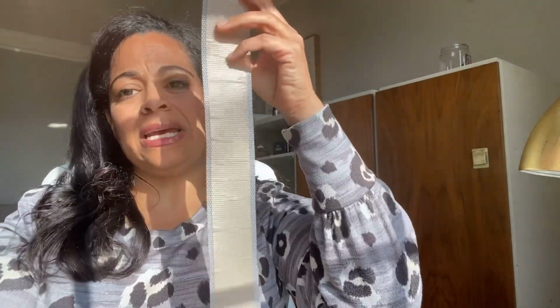When I first started taping, I would go around the nipple and cut a piece here, and a piece here, and a piece here. This is the way you can do it if you buy this thick, wide tape.